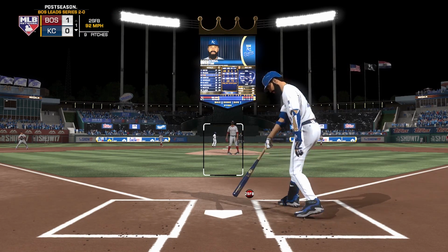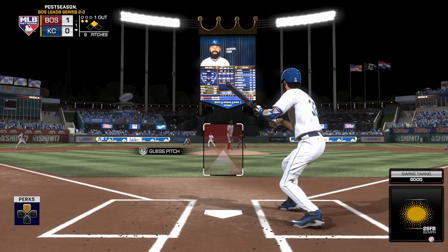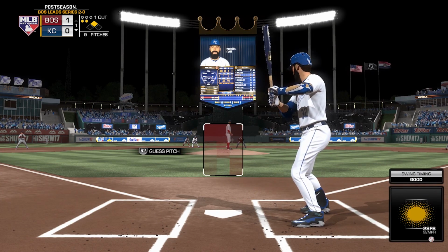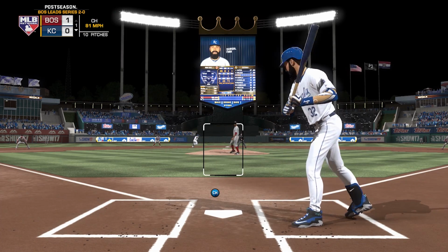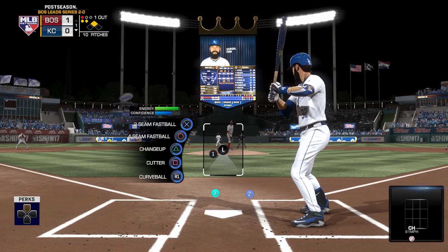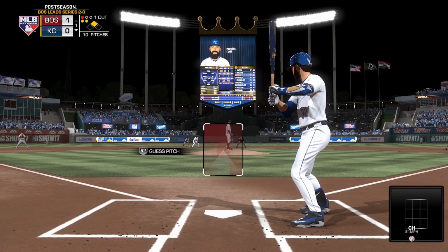Oh, why did I swing at that? All right, come on. Don't be stupid here. And no, I'm not bunting. I'm guessing changeup, which is the triangle button. All right, not swinging at that. I just need a hit. I can't believe how bad I did last game. I mean, that was embarrassing.